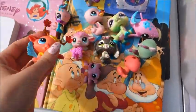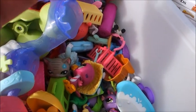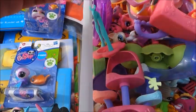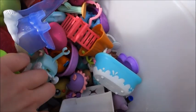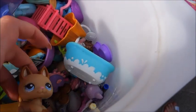I love those fairy ones. I always pick up the colorful ones, the ones that I have never seen, the ones that are animals that I don't have, like an elephant or a rhinoceros or something like that. Not the fifth cat or something, but some of them are also cute, so I can't help it.